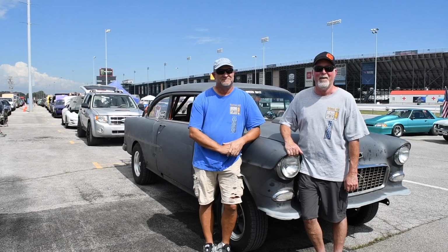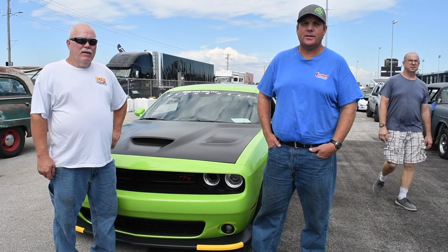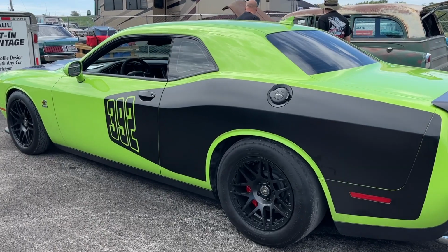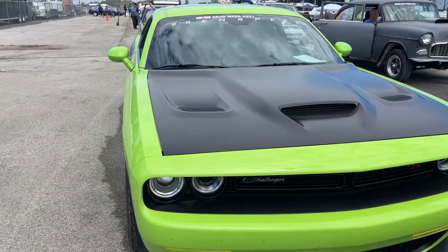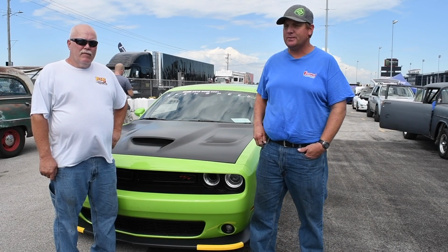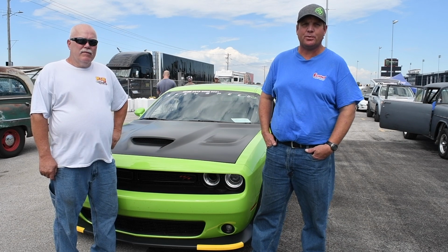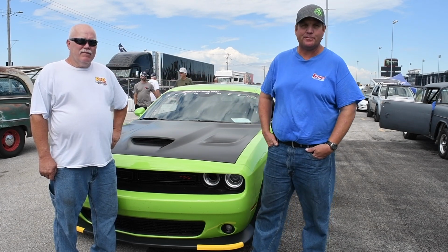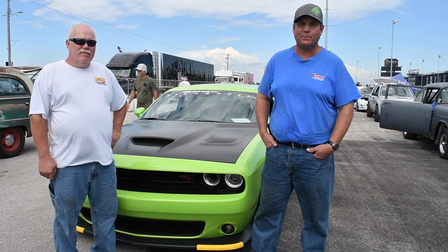Hopefully, we'll survive again. Hey, my name's Michael Sweeney. I live in Leo, Indiana, about 10 miles north of Fort Wayne. This is my buddy Dean Bunting, and we did Drag Week last year. This 2019 Dodge Challenger 1320. It's one of 38 made in Sublime Lime. He's got the same car I do, plum crazy, one of 88 made. And this just got bolt-on goodies to it. Hopefully it'll do 11 and a half.